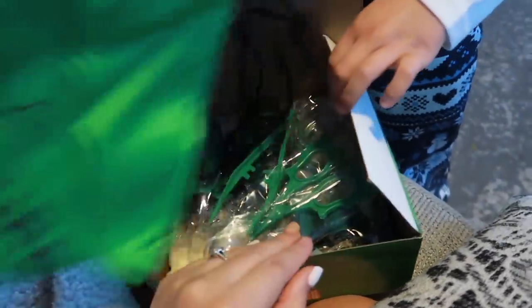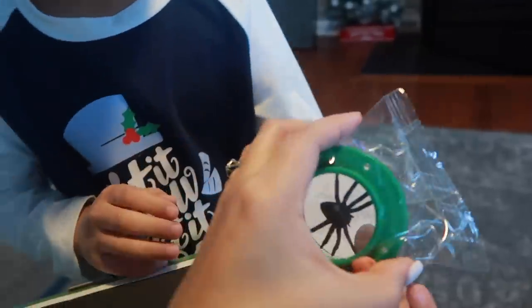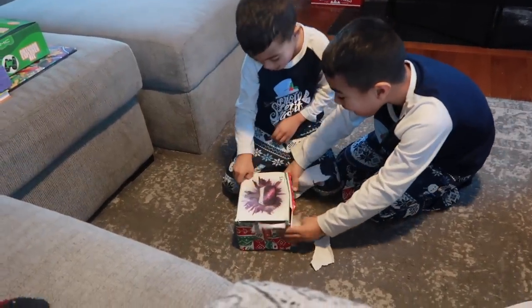Look. Wait. It has a bag. Tweezers to pick up bugs. It's a spider. Oh my gosh. That one is from my friend Marissa.